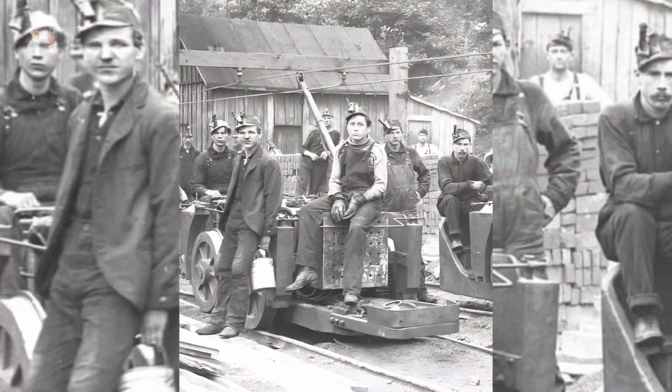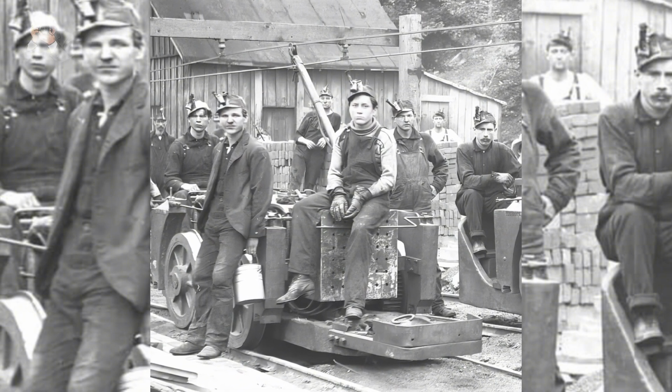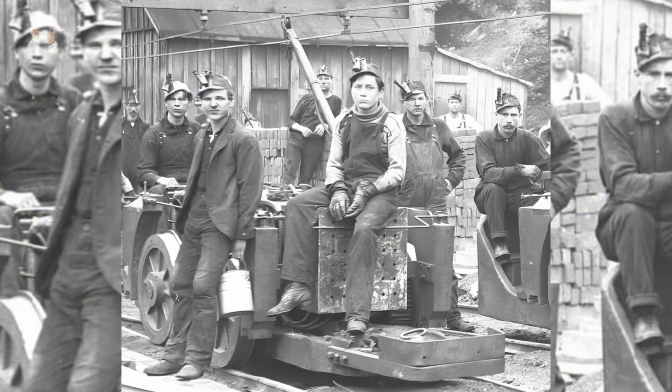Coal miners pose on trolley cars at the Knut-Talberg coal mine in West Virginia, 1890s.